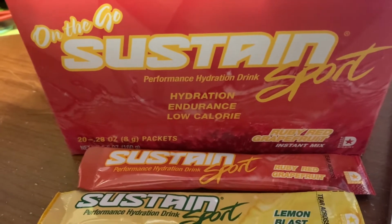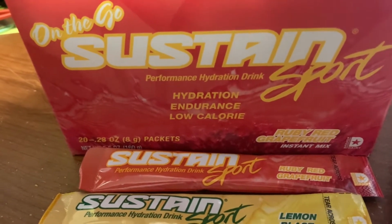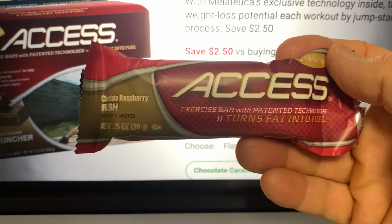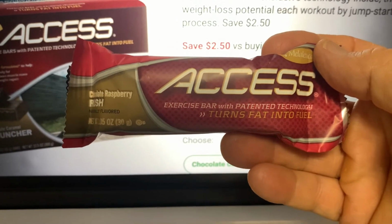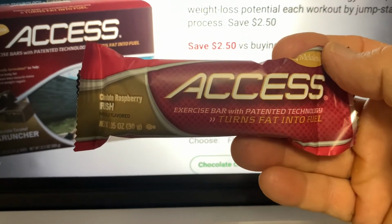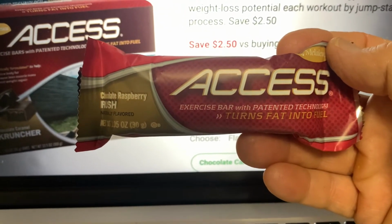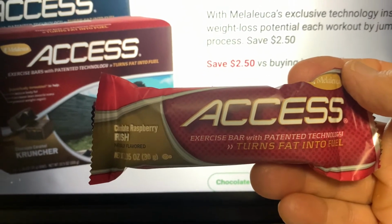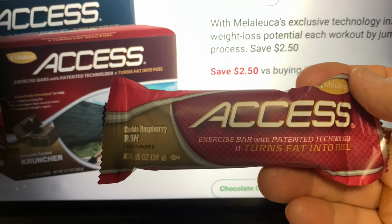But that's one of the things that gets me through the day when I'm hiking those long miles. This is called an access bar, and I take one for each day, and it's really a patented bar. It has quite the technology. It's been proven to access the fat and burn fat for energy instead of carbohydrate, and that helps reduce the amount of lactic acid buildup in your body when it burns fat instead of carbohydrate for fuel.